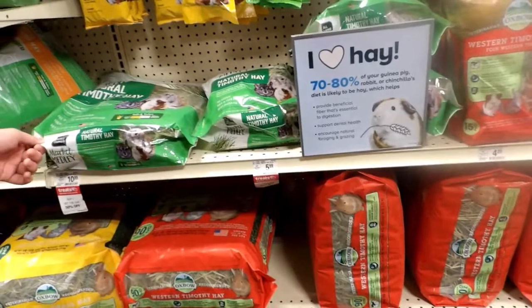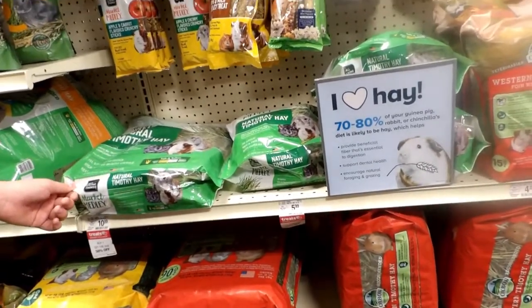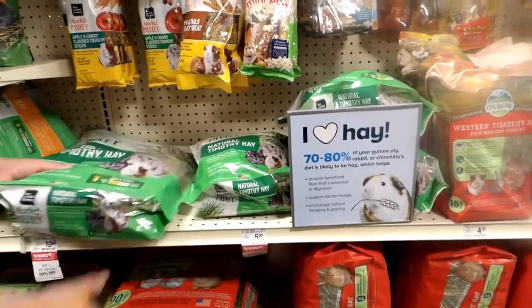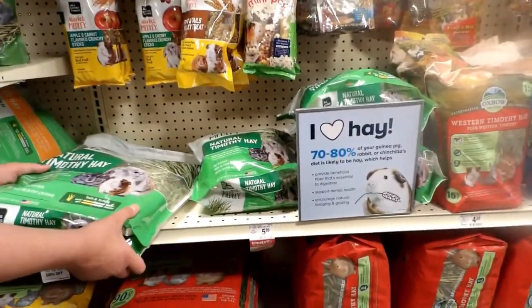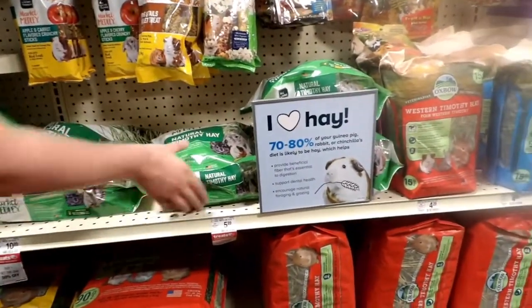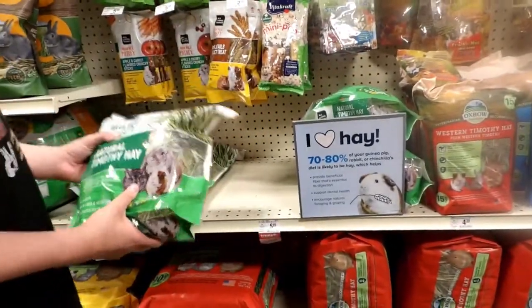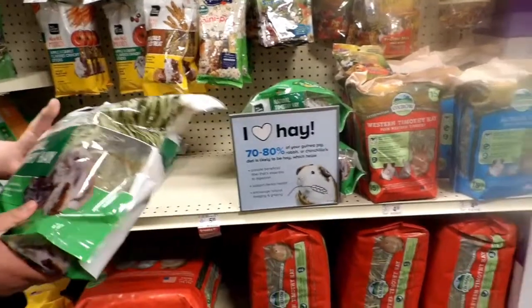Should we get the big one? Got a better flavor. I guess, I don't know. I don't know how long that's gonna last. Why don't you explore with the small bag, see if they like that one. You don't know what they've been eating. She says something about Timothy hay. Okay. So that's the one they like.